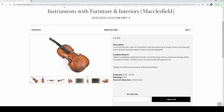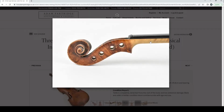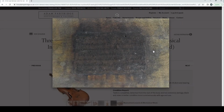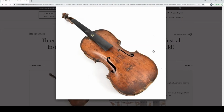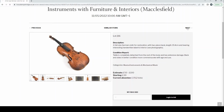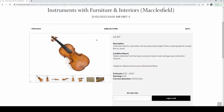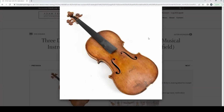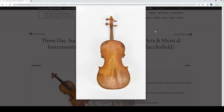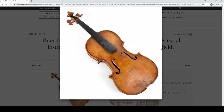Full-size German violin, table completely detached, and definitely in need of some restoration. There's an interesting label there. Nice case. Full-size violin with a Joseph Rocker label. Some people interested in that. Another interesting violin.